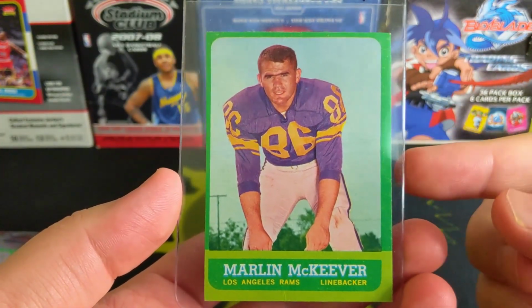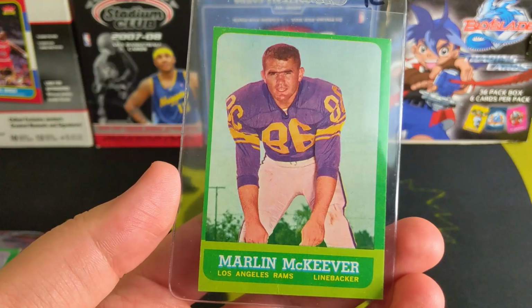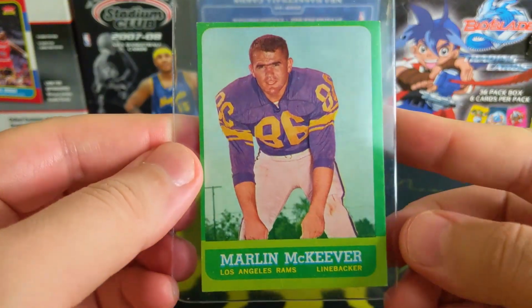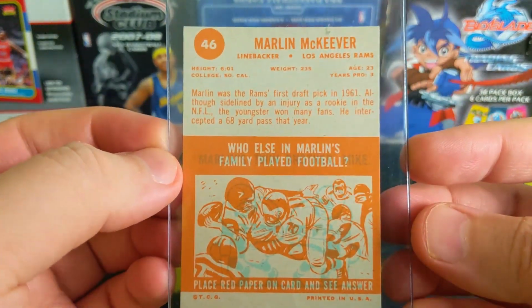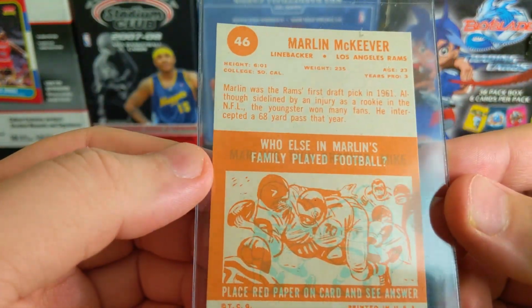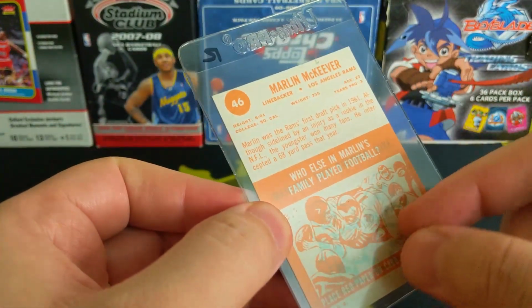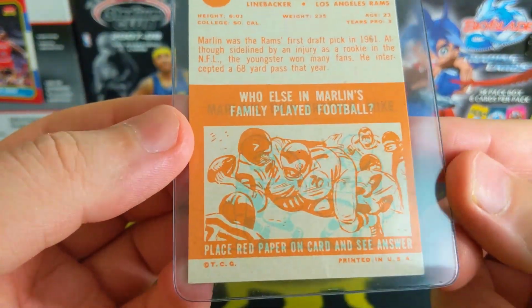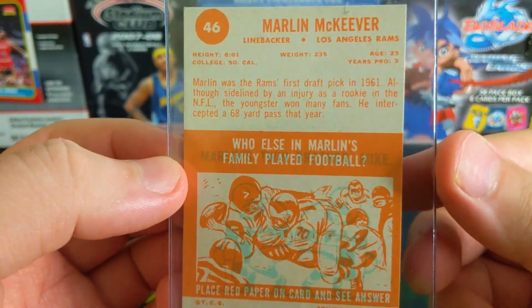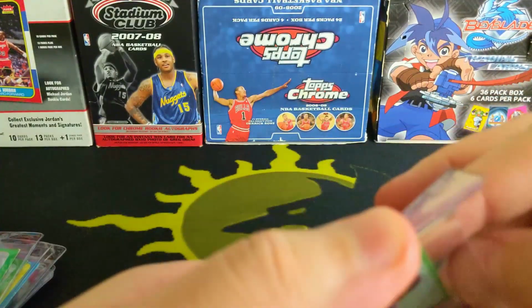So, for example, we got the Marlin McKeever right here. You see alumni, and these are 1963 Topps. I'm pretty sure this is his rookie card right here. Really great shape. Look at that. Back in the day, they used to put a lot of wording on here, pretty much like trivia, and I think they're like a scratcher, and that's how you reveal the answer for a lot of this stuff. I'm pretty sure. Yeah, pretty awesome cards. Like I said, they're in really great shape.